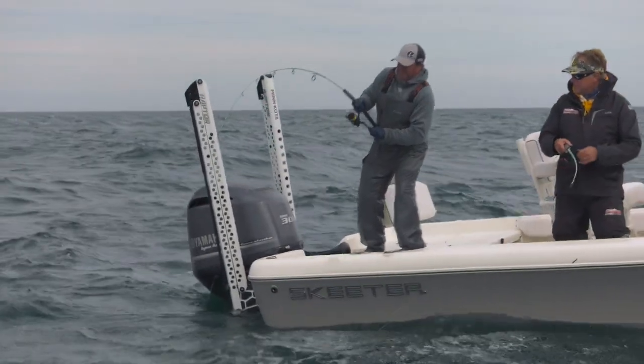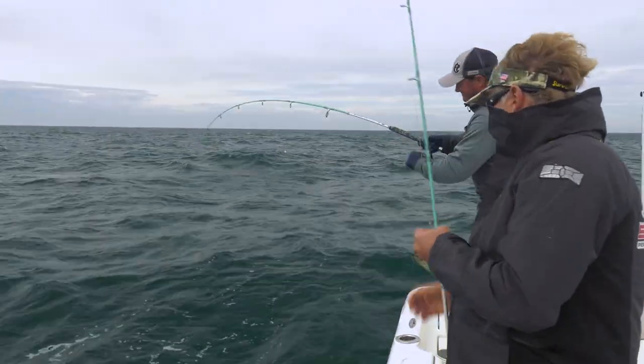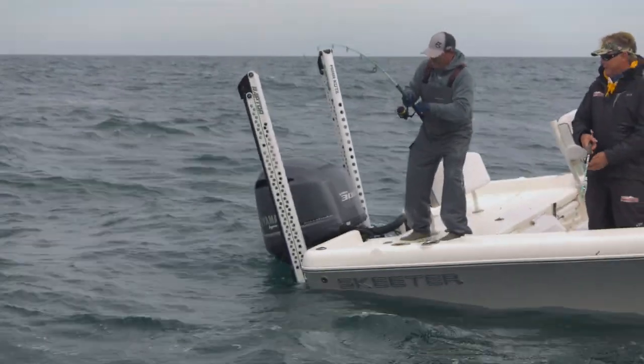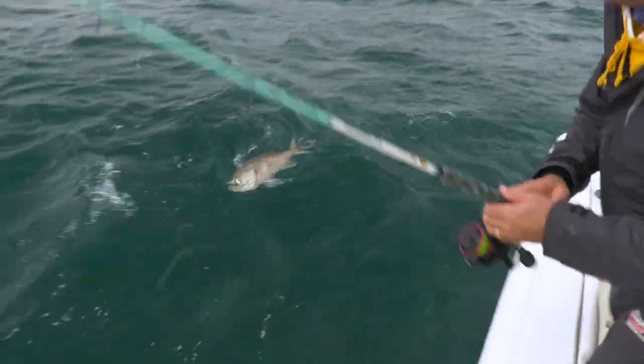Did you get a grown one that time? I think you did. A little better. A little bit. They ain't got you grunting too bad. Well, that's not a bad fish. Not a bad one.